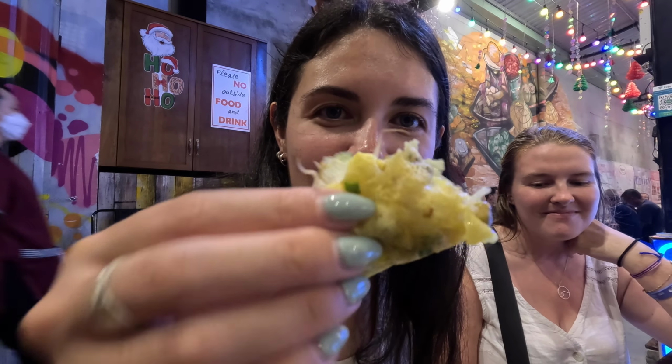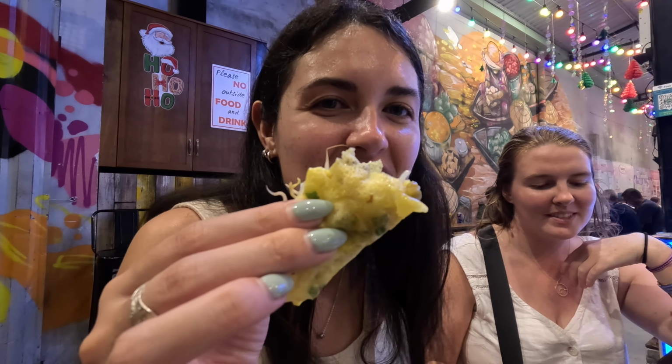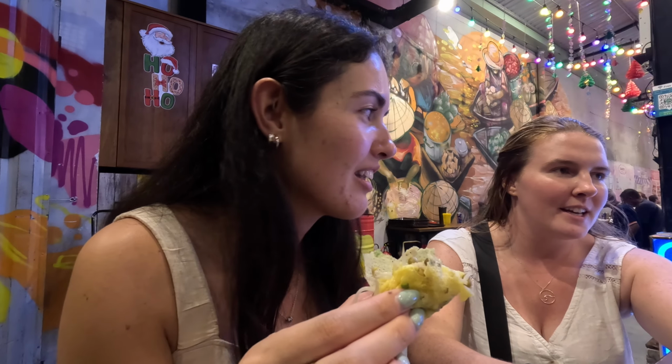Taste test time. I've just ripped off some of the pancake. I'm not really sure how you're meant to eat it. Previously we've been given it with rice paper and we've rolled it up, but we've not been given that this time. It's nice. It's really nice.